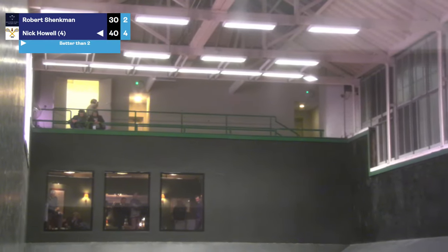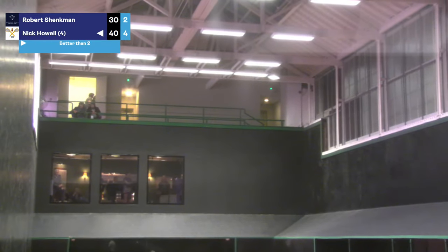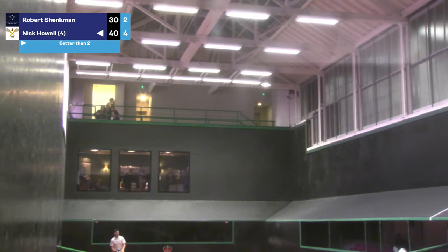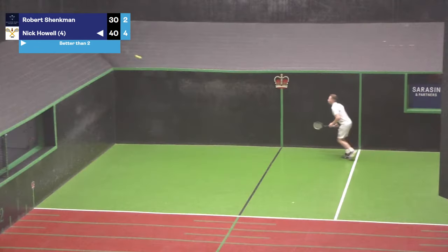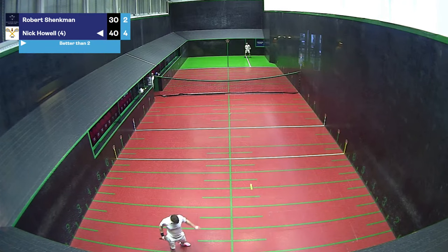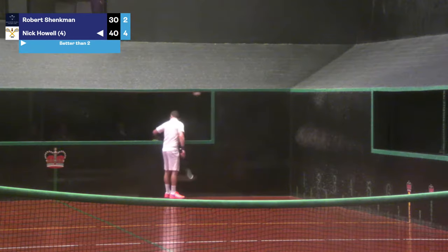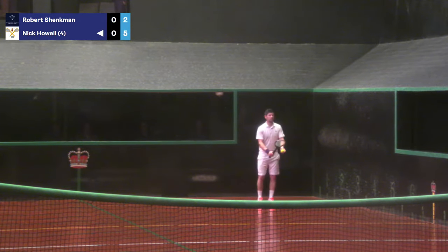Start to see a great view of the members bar. It's got some fantastic glass panels and the middle floor on the court here, and you can see a lot of members, a lot of spectators. It's a fantastic view from there. I think it's one of the best views probably of any tennis court.